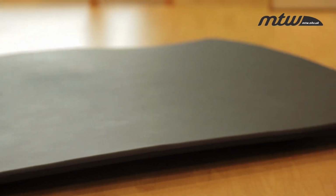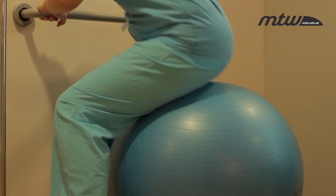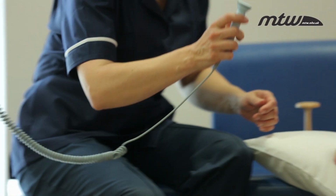Birth balls, mats and beanbags help to promote good positions and are available in most of the rooms. Labour progresses better if women are upright and mobile, as it enables them to cope better with contractions and helps the baby to come down through the birth canal.